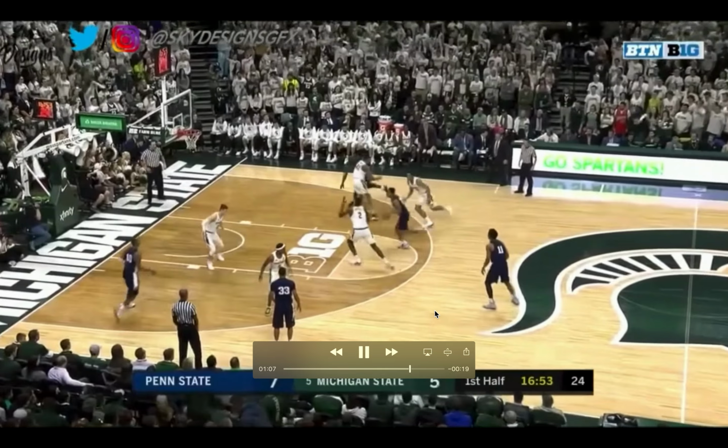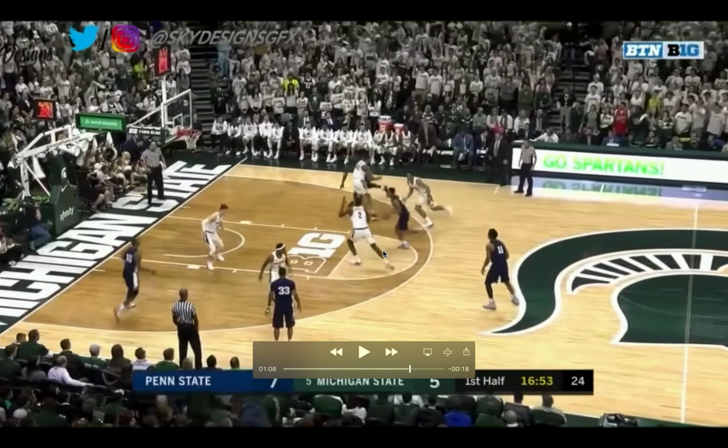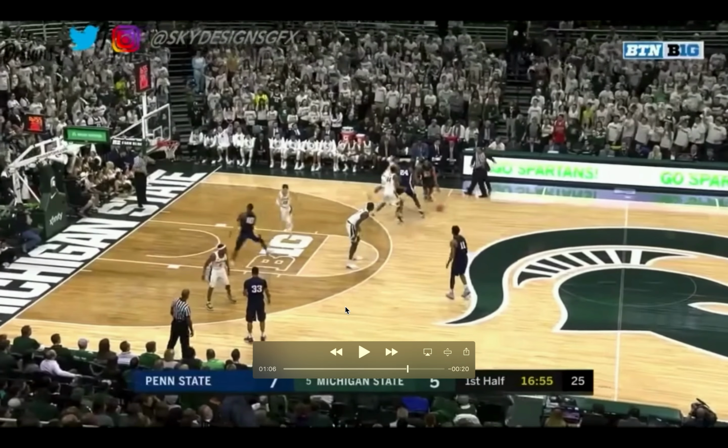It's all very impressive. This play I like because watch where Jaren starts his acceleration. He is exactly at the same level as this very fast guard, and Jaren is able to beat him to the spot without a running start. Just unbelievable dexterity, acceleration, quickness. He was a fluid perimeter athlete of a big, not the craziest athlete vertically, not so explosive or fast, but this level of movement and coordination was unreal.